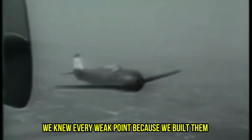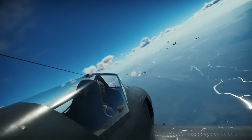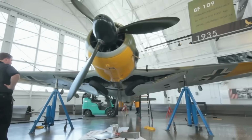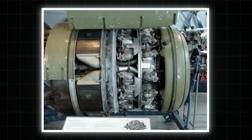A Polish forced laborer named Stanislaw Kowalski later testified, "We knew every weak point because we built them. The Germans thought they were so clever with their quality control, but we were cleverer. Every engine that failed meant Allied boys lived another day." The saboteurs even developed a marking system, tiny scratches on engine cases that told resistance members which engines had been compromised. BMW security tried everything.